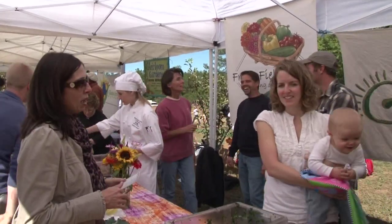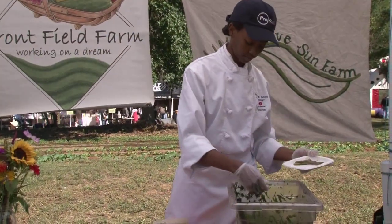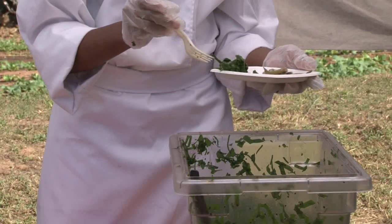The goal really was to take the products that are available at the farmers market on a regular basis and prepare them in a way that was very accessible to your average home cook, to give just little twists to the ingredients, but really to keep the vegetables honest.